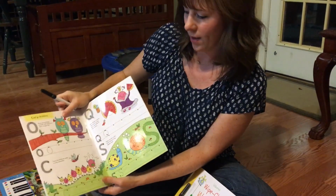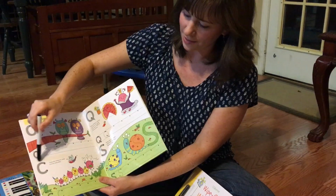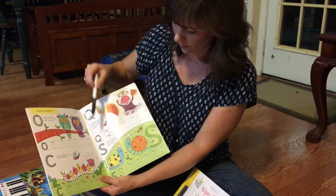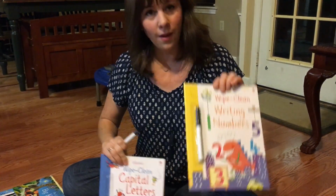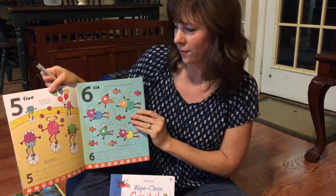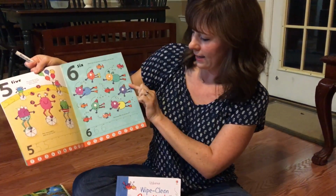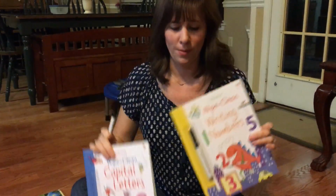And it just teaches you all about letters, curly letters, different shapes. The C for the caterpillar, the S for the snail. They also have writing numbers. It's just simply awesome. 5, 6, and lots of practice. Love these wipe clean books.